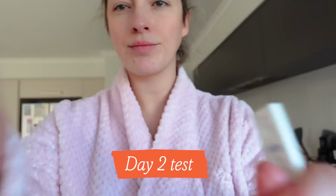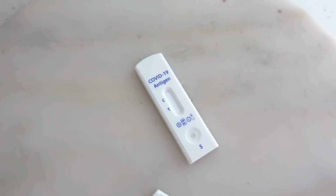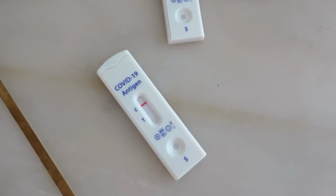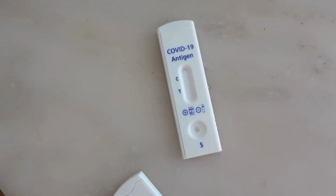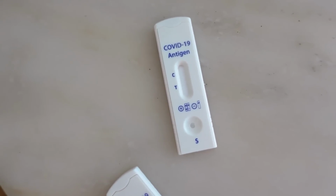Day 2 test. Okay, now we wait. That's Dave's one from this morning. Still negative. And we'll see what my one says in 15 minutes.